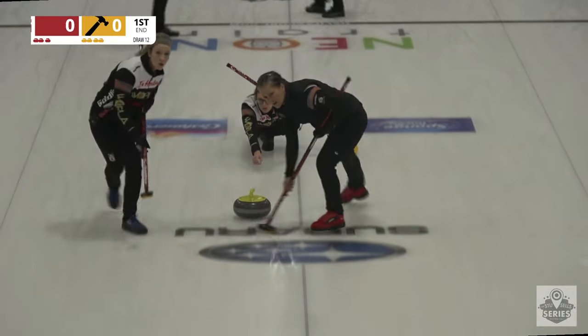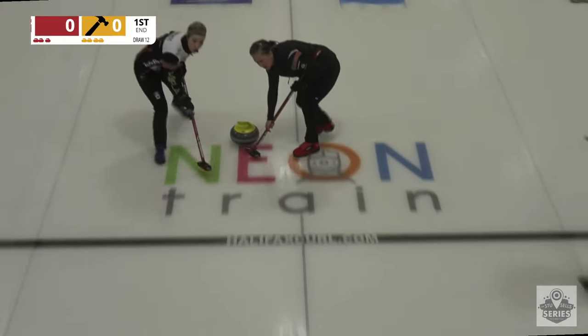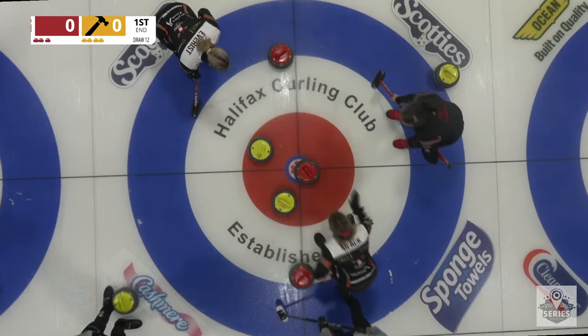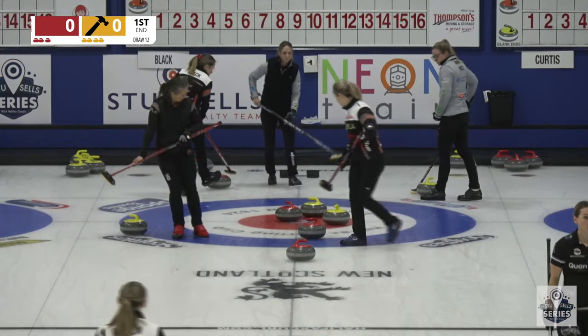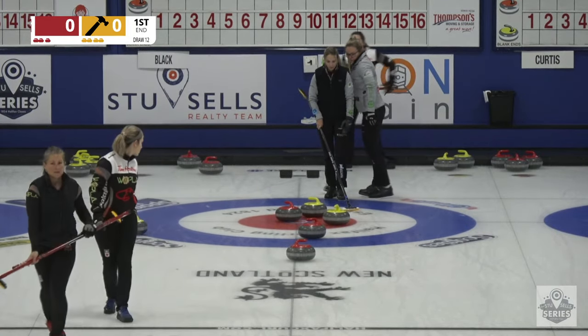Close. Nice throw by Jen Baxter. Must be close. Still a very nice shot. Yeah, good throw. She has left the double, but still.